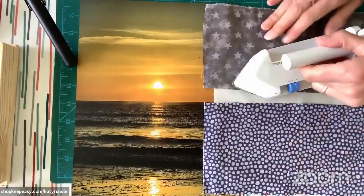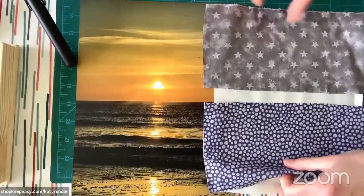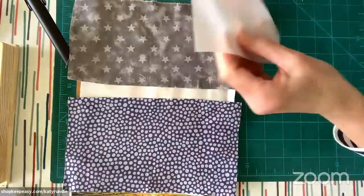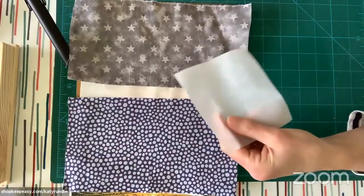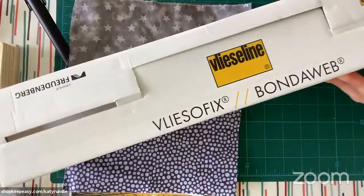Charmaine's asked, is the Bondaweb a spray, or do you brush it on? No, let me show you then. I'll show you quickly. Bondaweb comes on a roll. It comes on sheets. This is a tiny little piece of it, just to show you what it looks like. And this is the box of it that I have.